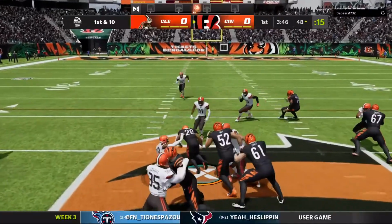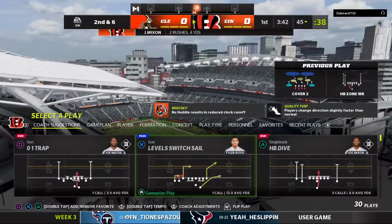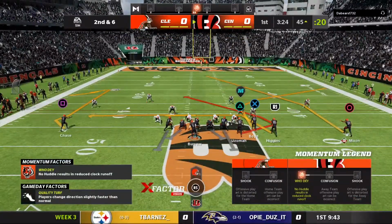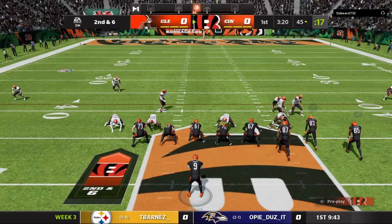Well, and you talked to me a lot about opening drives, how key those are to set the tone. You kept the drive alive. 3rd down conversion here is big. The linebacker, Jeremiah Owusu-Koramoah, on the tackle. Following the pickup of 4, here's 6.